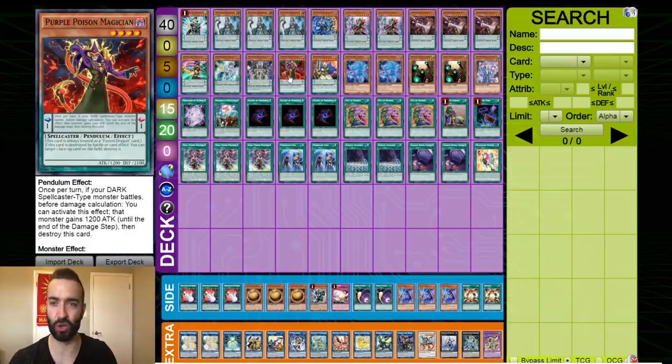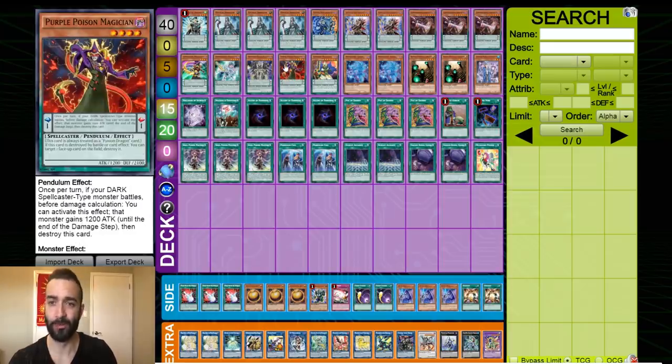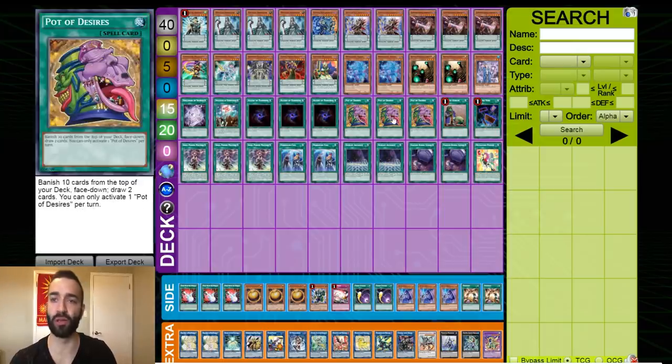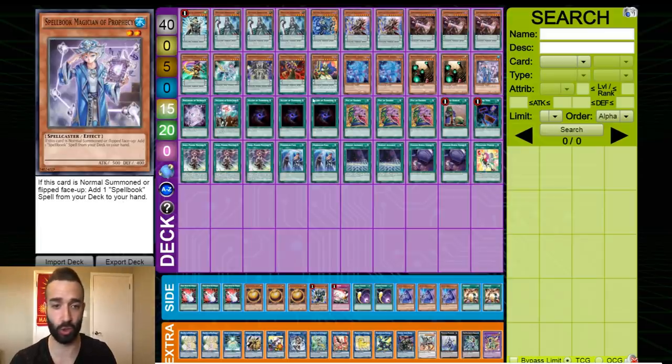You know, Purple Poison to boost your own attack. Lots of stuff to boost your own stuff. Pen Call alone outs the Winda easily through Alistair as well. So 2 souls, 2 Royal Magical Library. I would love to play 5 Royal Magical Library, but it is a normal summon. You don't want too many. So 2 is the perfect number. You still want access to Crowley, so you're only playing 1 of each.